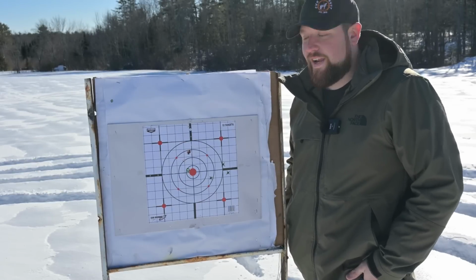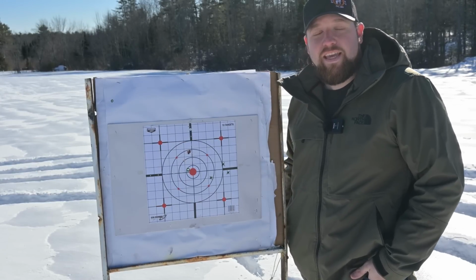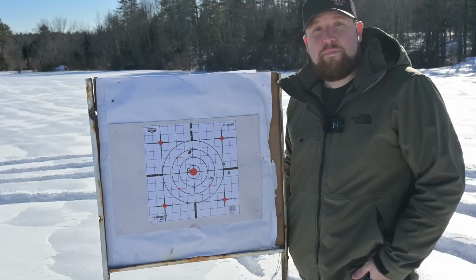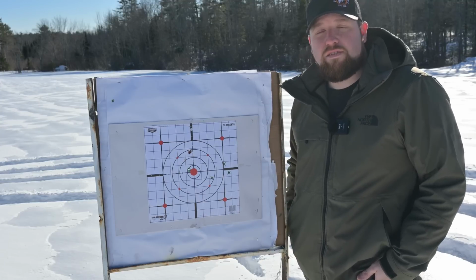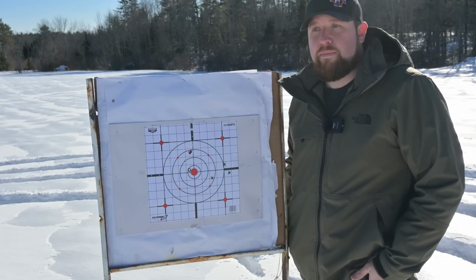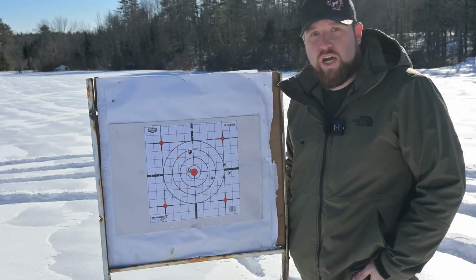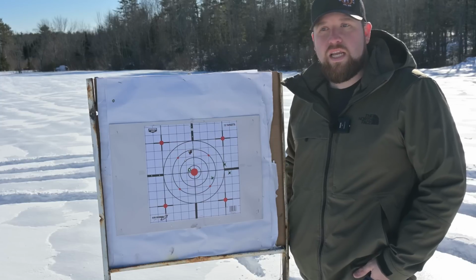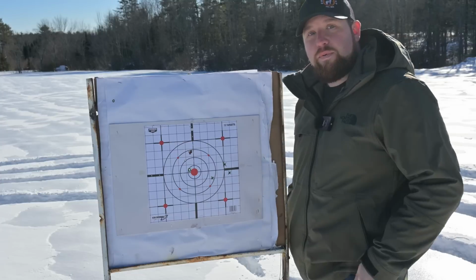Alrighty, guys, we are downrange, and I have to say, I am highly impressed with these results. That barrel has less than 25 rounds down it, so I would consider that an unbroken-in, brand new barrel. I have not cleaned it since the first shots. I like to foul my barrels pretty good. I don't like to clean them a lot. I'm pretty impressed with this group, you guys.